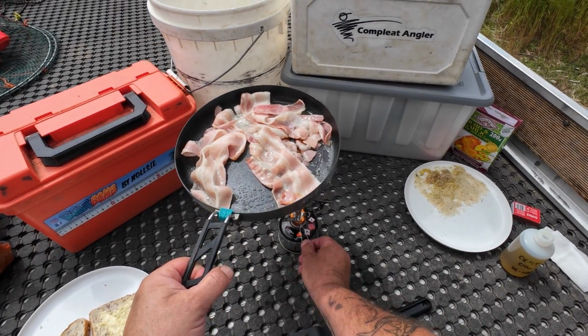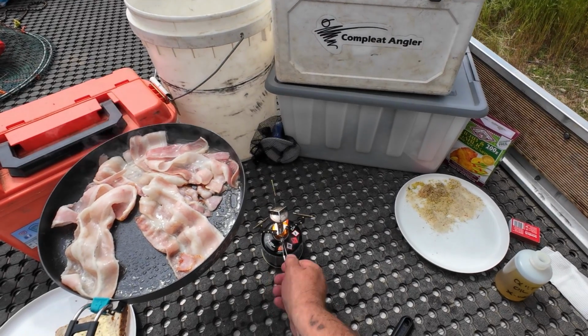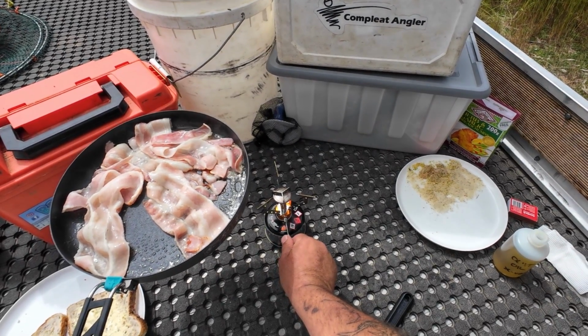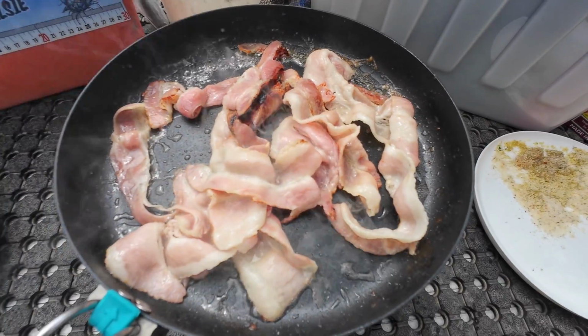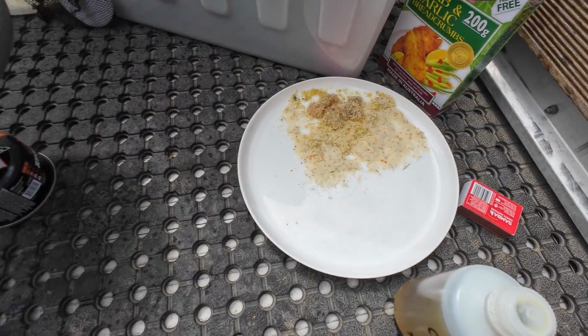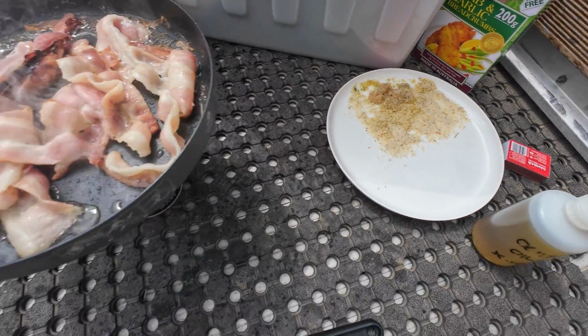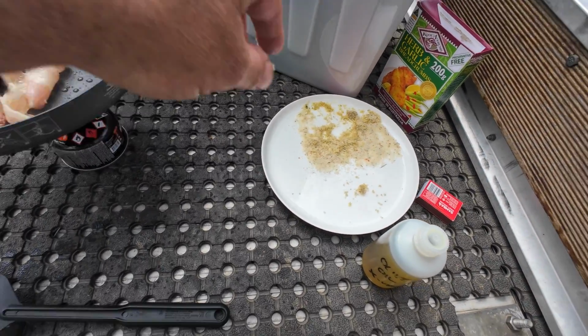Shit, that's hot. That really roars. Well, the bacon's looking good. I'm just going to have one sandwich, I reckon. And there's me yabby tails. I'll go into that fat there. Let's throw me yabby tails in.